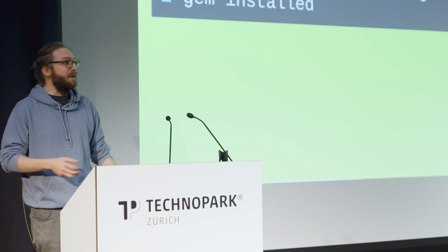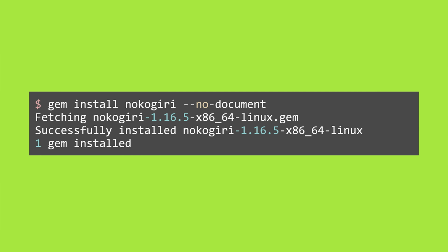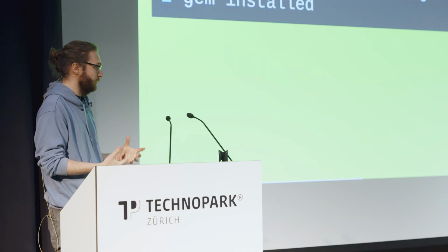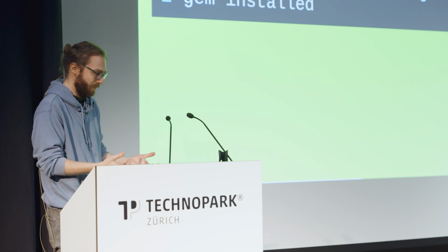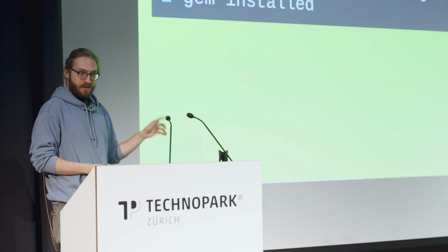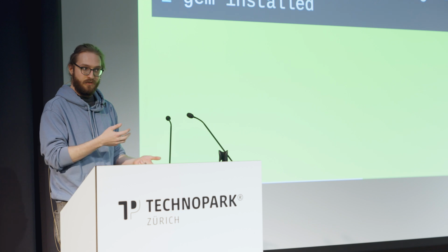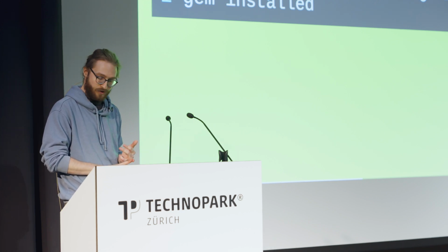As always, there's an exception to the rule. Here I install Nokogiri, and if you look on the second line, you might notice the -linux.gem at the end. Nokogiri also has a lot of C code, but they chose to pre-compile that C code for us, so we don't need to waste time compiling C code on our machines. What that means for a gem maintainer is that for each platform, so Windows, Linux, Mac, and also for each CPU architecture, you need to release a different gem version.